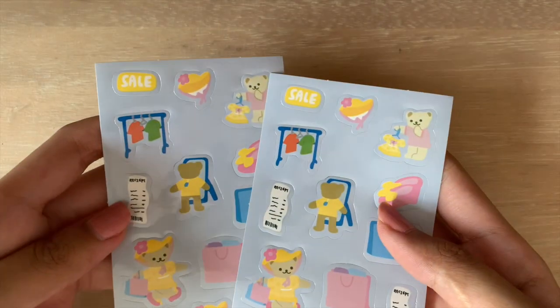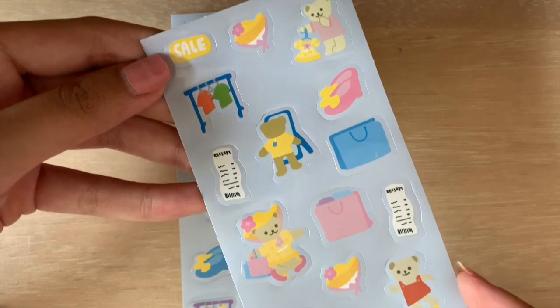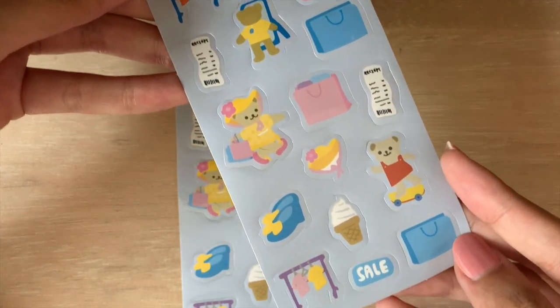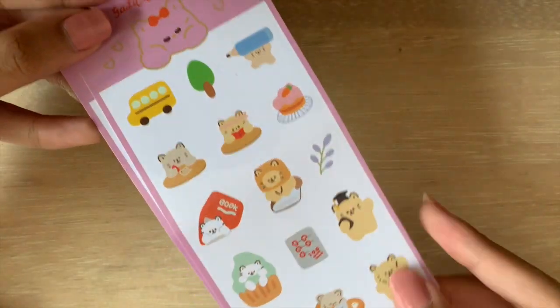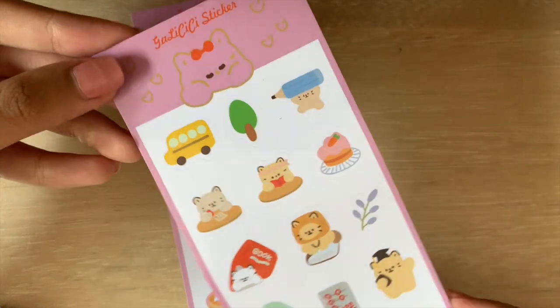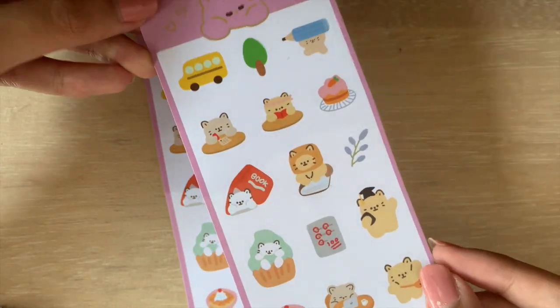These next two sheets are a little shopping set. So we have a rack of clothes, bears looking at clothes, trying on clothes in the mirror, and some receipts. This is a little study set, and instead of bears, we have some kitties. We have a kitty graduating and some kitties doing some studying.